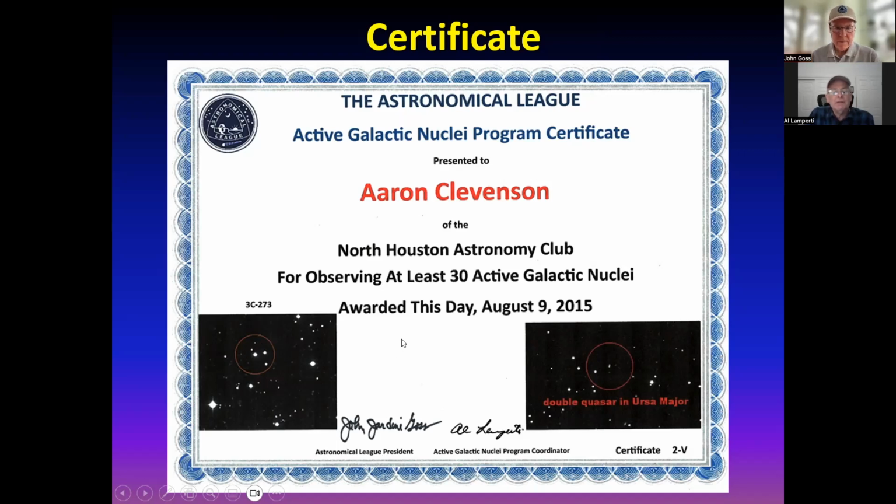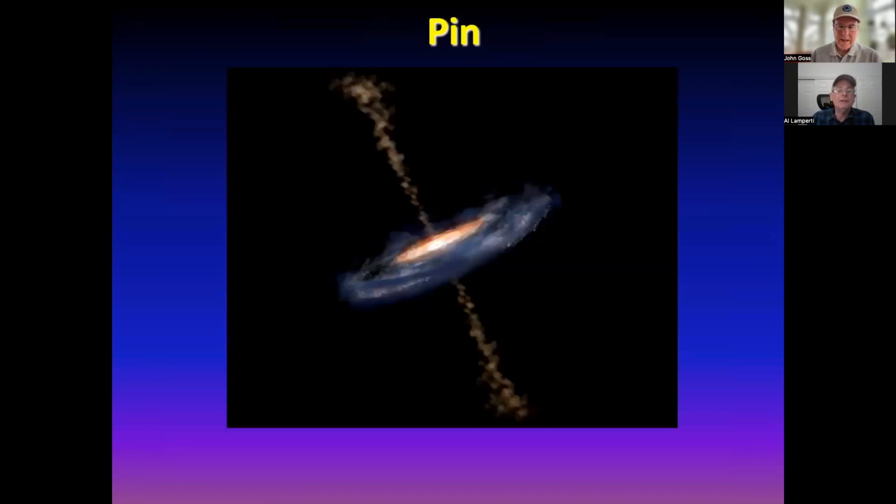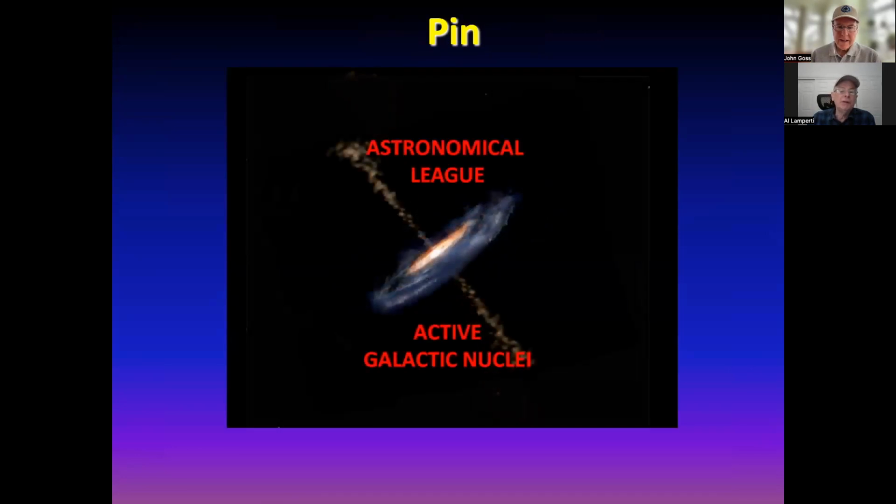The current Astronomical League president usually has a signature. Back in 2015, this president was JJG. I guess he's some relation to our host over here. And this is what the pin looks like. There's the drawing that Aurora had made, and we just added Astronomical League and active galactic nuclei to it.